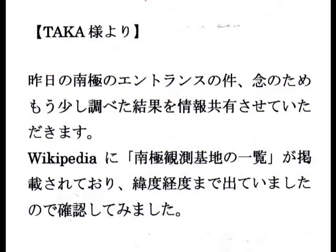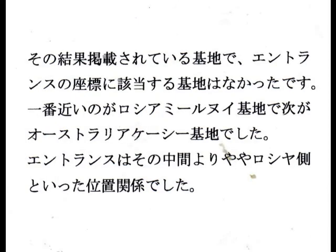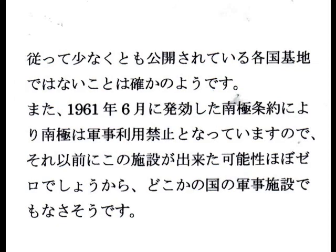TAKA-san says in his mail to me that no countries are allowed to build a military construction, military bases, in the Antarctic continent. It is banned very strictly. So those bases are not Russian bases.